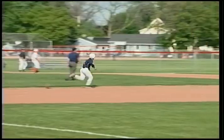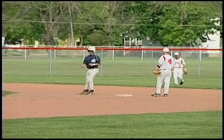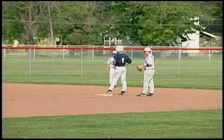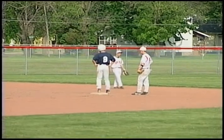First pitch hit hard. It's going to get down left field. Able to field it, get it into third, hold the runner at second. So now runners at first and second for the Vikings. No outs here in the 4th inning.